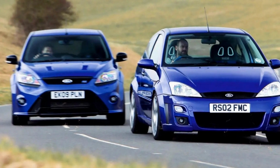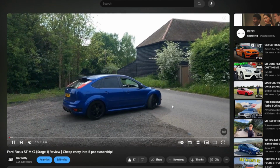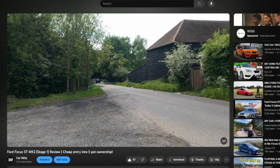But if you were to go from a Mark 1 Focus to a Mark 2 Focus, I'm telling you, it would not feel this big. Because they're all competitors. This is compared to the Mark 2 Focus, and the Mark 1 is compared to the Mark 4 Golf. Yeah. Because I've had a Mark 2 ST and it didn't feel high quality. And I know a Mark 1 will probably feel just a little bit worse off, not much worse off.